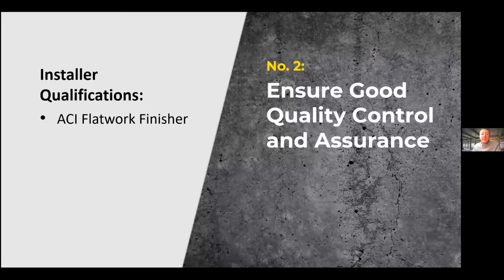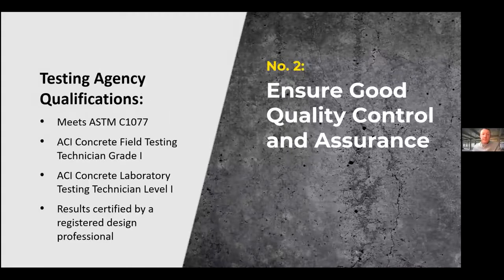The same can be said of installers and independent testing laboratories and their personnel. In the quality assurance section of the concrete specification, require that installers are ACI certified, while concrete producers have their plants and technicians certified as well. These same principles do apply to testing labs, so make sure they are qualified and their personnel are certified as well. The goal of testing is to mirror in-situ conditions to validate in-situ performance.